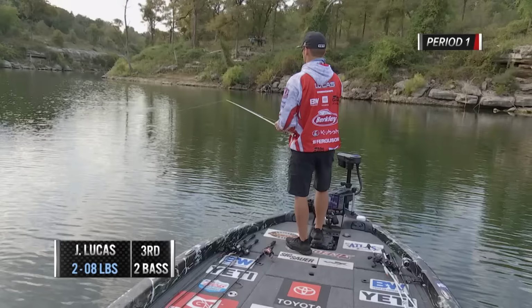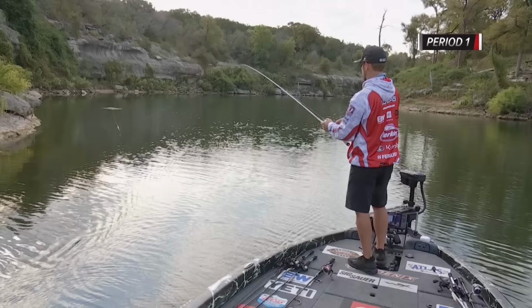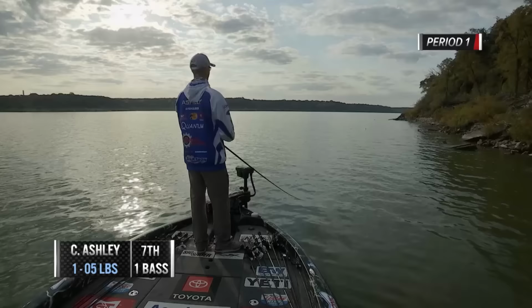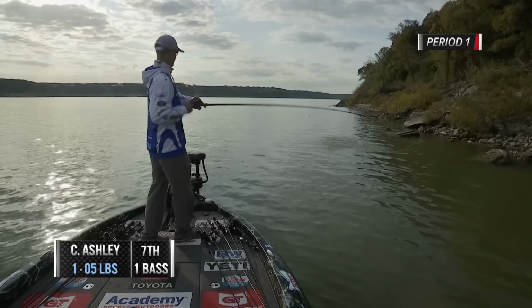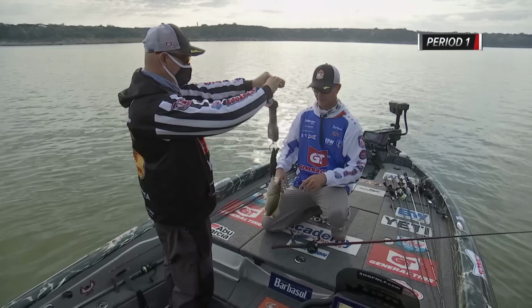Yeah, this Berkley Chop is an awesome bait for covering water. So in this instance, I've never been on this lake. I'm trying to learn it as I go. It's just a great bait to pick up and start searching. One pound, 2 ounces. Yep.